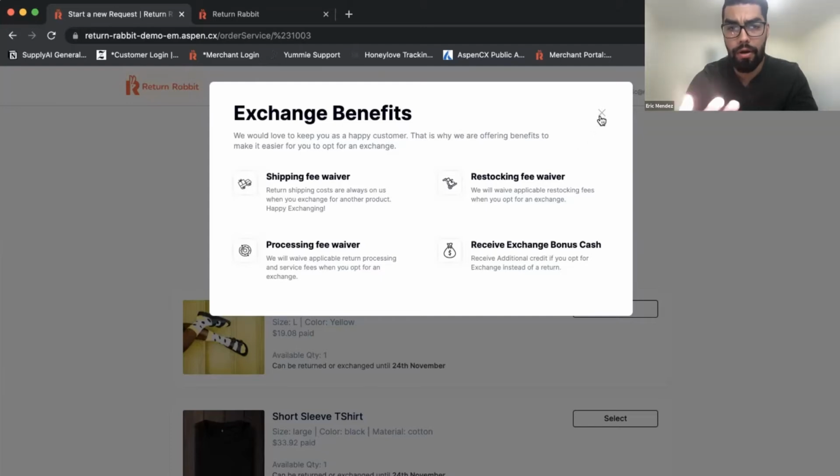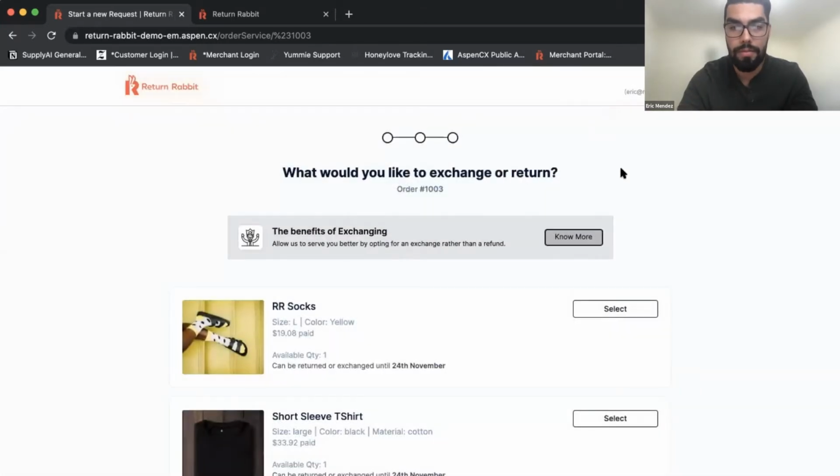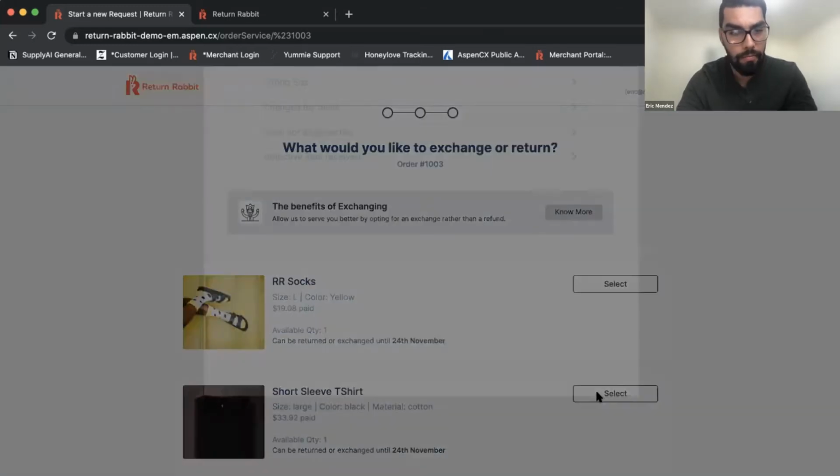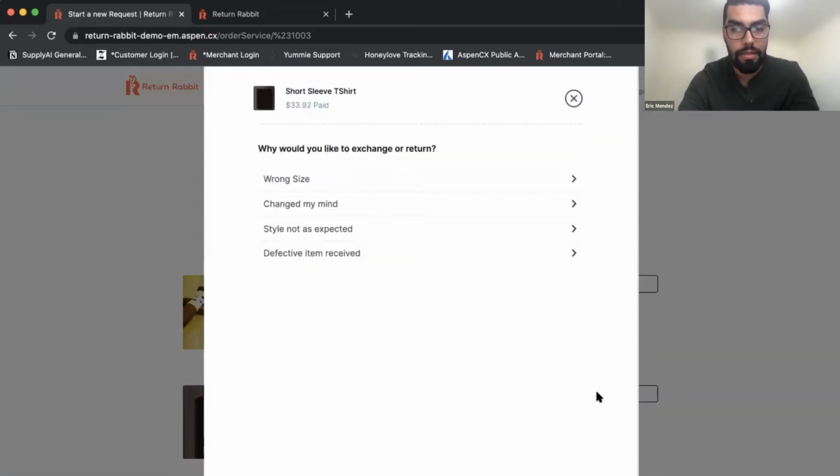In this case, we are offering free shipping, bonus credit for items that are more expensive, and we'll walk through a little bit of the use case of how to leverage some of these. But again, remember, you could always toggle on and off any of these options that you want. So I have a pair of socks and a t-shirt here that I would like to be able to service. So I'm going to go in and, the black t-shirt didn't work for me. So we're going to go in and try to go ahead and process an exchange.